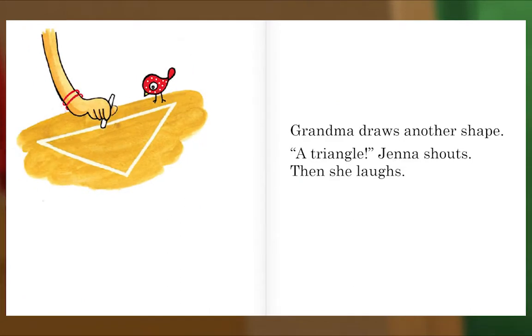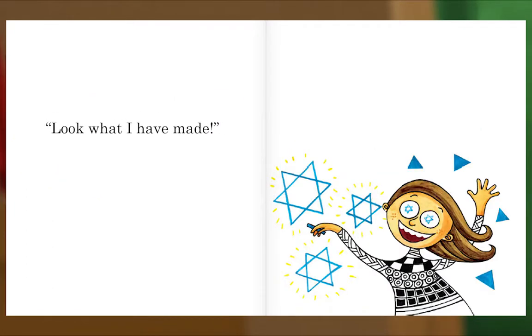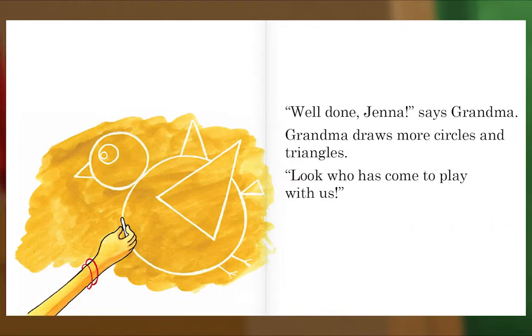Grandma draws another shape. "A triangle," Jenna shouts. Then she laughs. "Look what I have made." "Well done," Grandma says. Grandma draws more circles and triangles. "Look who has come to play with us."